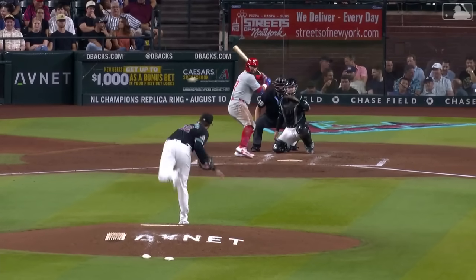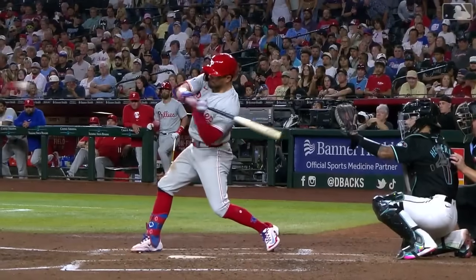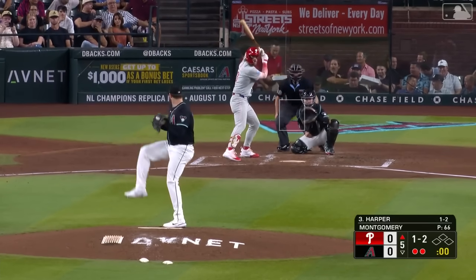Second time he's got Schwarber. Lance Barksdale brings him up. 4 strikeouts for Jordan Montgomery. Schwarber really not close to that pitch. Harper is 1 for 2. His 1 base hit, though, as you said, the old Baltimore chop.